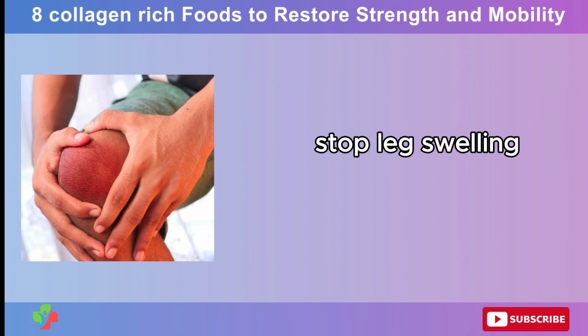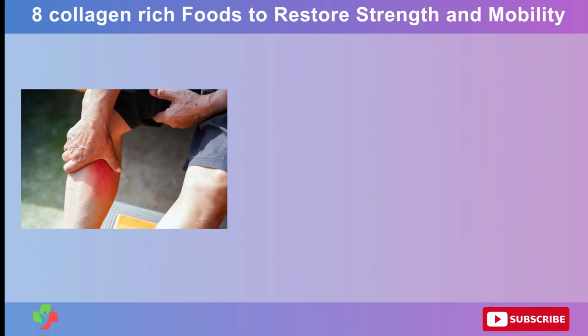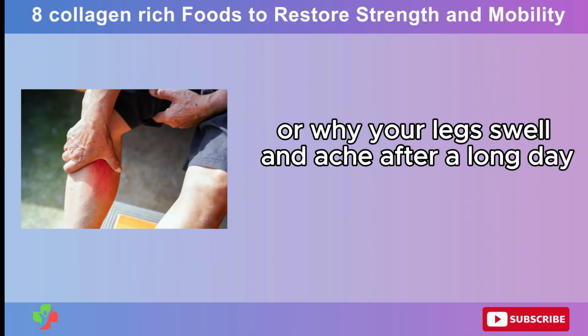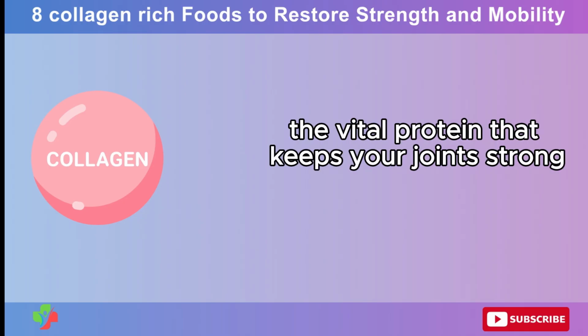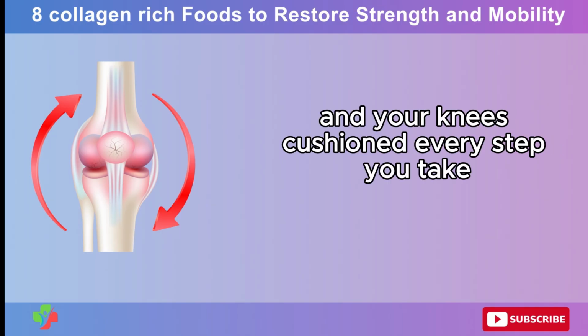Stop leg swelling. 8 foods to restore strength and mobility. Have you ever wondered why your knees feel stiffer as you get older, or why your legs swell and ache after a long day? It's not just getting older, it's a warning sign that your body is running low on collagen, the vital protein that keeps your joints strong, your ligaments flexible, and your knees cushioned every step you take.